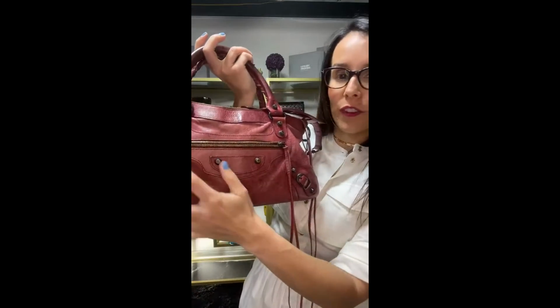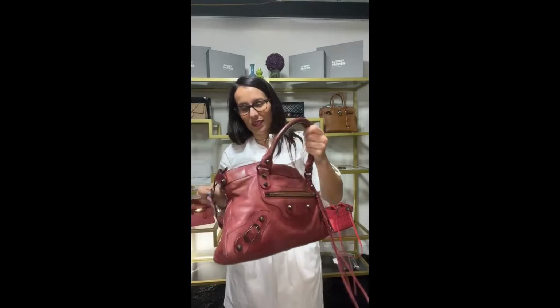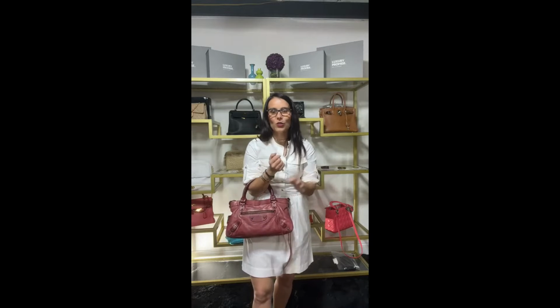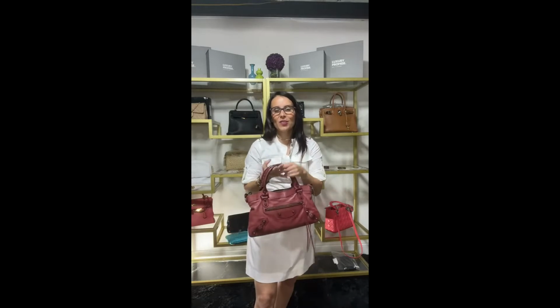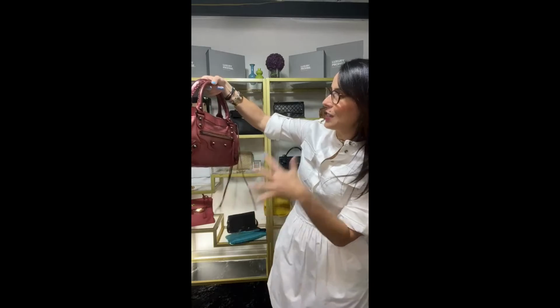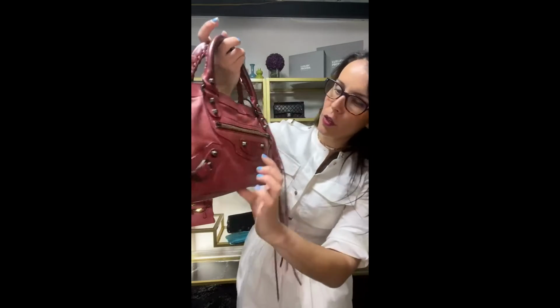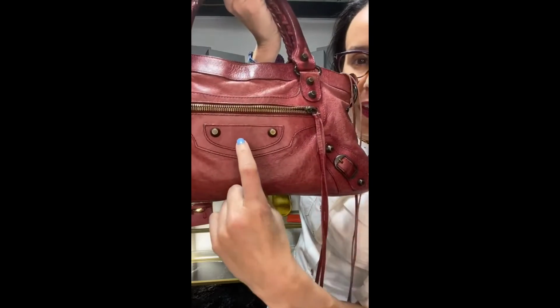You have the zipper in the front. Just beautiful detailing. I would probably just wear this like this. I like the little dangling strap. I like the little tassels. When it comes to Balenciaga, the City bag is probably one of the number one requested bags. So another classic from an amazing brand. And just a classic shape. The other sign of wear is you do have one little surface scratch here.